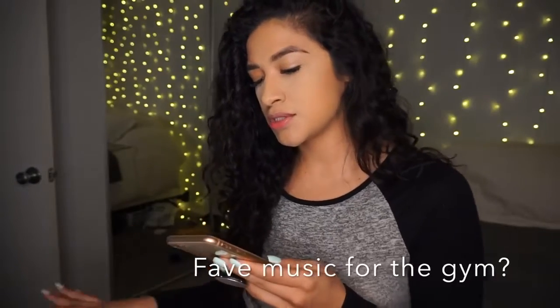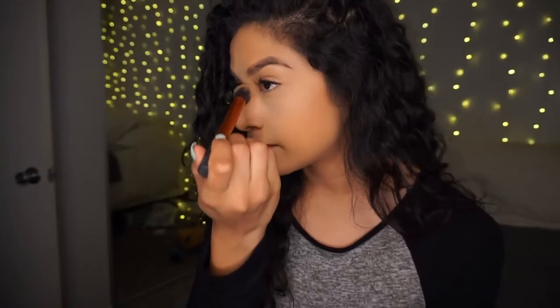Favorite music to listen to when working out? I like listening to a lot of rap music, Spanish music like Ozuna, Drake obviously. I like listening to Nicki Jam. I like listening to Cardi B. I listen to a whole mixture of things. It really just depends on my mood that day. I also like to put a little contour on the edges of my nose.